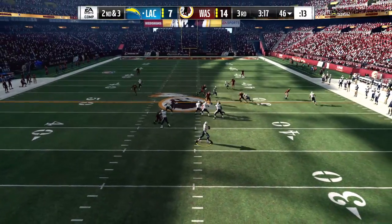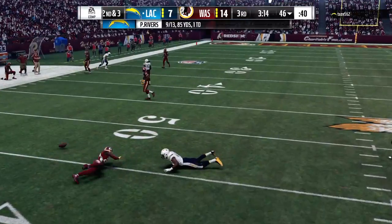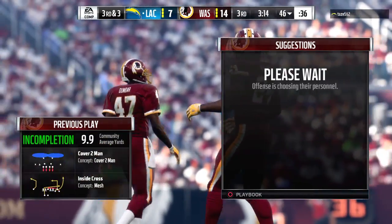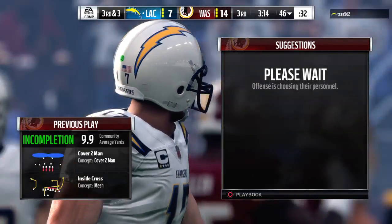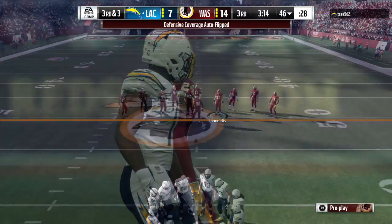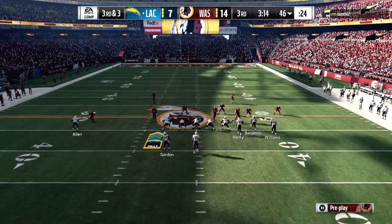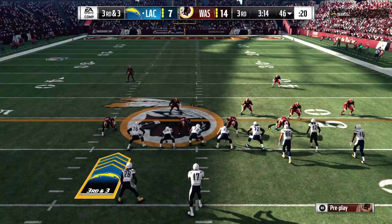They'll throw again. Rivers. And that's incomplete. That would have been a great catch, but it's real difficult to hold on to it because it was contested all the way. Would have been a great play if he'd been able to haul that one in. And the Redskins have an extra man in the secondary here on third. And the wideout in motion.